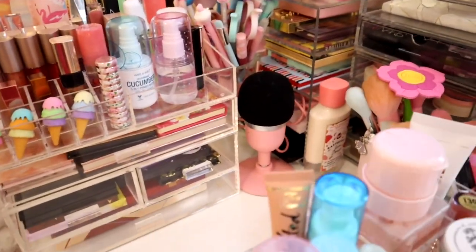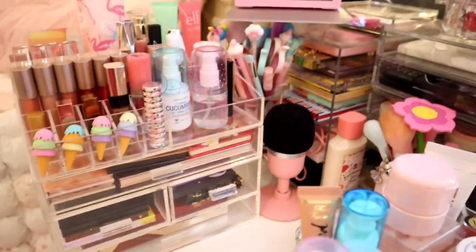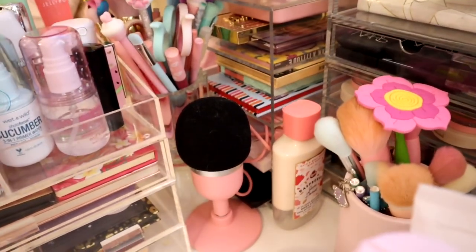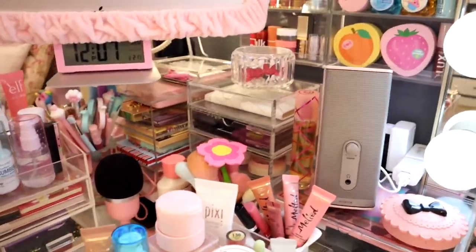So I do have this little mic there. I forget what brand it is. I will link it down below. I do have my favorite Bath & Body Works lotion, which is the Raspberry Jam Donut. It was a holiday 2 years ago. And then I do have more.